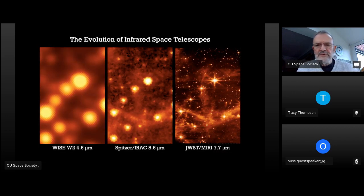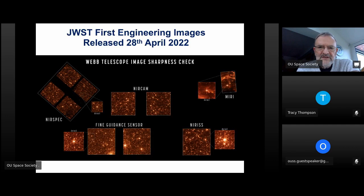Moving on to infrared space telescopes more generally, this is 3 generations of infrared images of the same bit of sky, starting from the left, and you can see as the technology improved how we are seeing so much more detail than was possible before. And this was the first engineering image released almost a year ago. These are actually the fields of view of the 4 instruments, and some of those have been expanded out to show you what the detectors actually pick up.